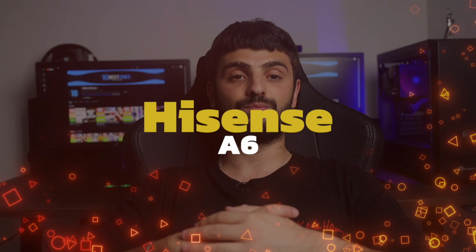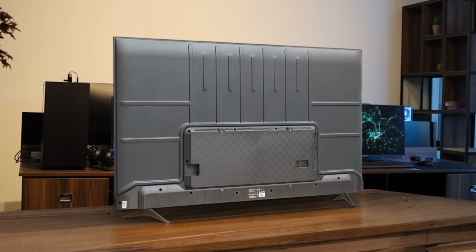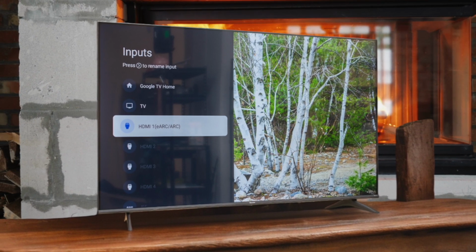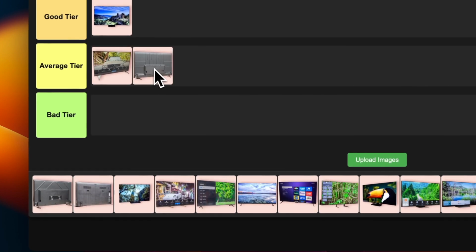Number 5. Hisense A6. The Hisense A6 is an okay budget TV, but it has some limitations. It has decent picture quality with 4K resolution and HDR support, but it's not very bright and lacks local dimming. It also has narrow viewing angles and mediocre sound quality. However, it does have some nice features like Dolby Vision and a good smart TV interface. I'm putting the Hisense A6 in the average tier. It's a decent choice if you're on a tight budget, but there are better options out there if you can spend a bit more.